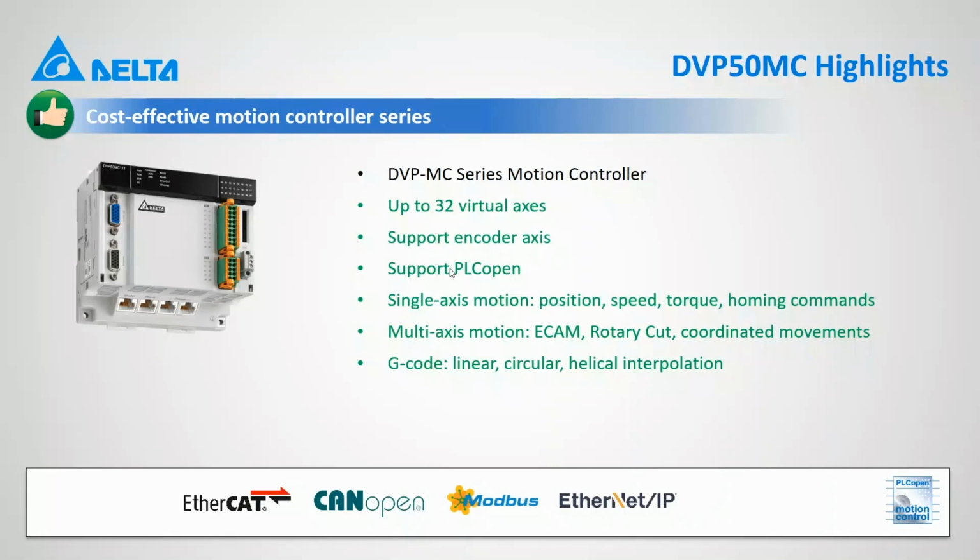In addition, the DVP-MC supports the PLC open standard. It means that if you are already familiar with this standard, which is also adopted by other companies, almost all the companies in the market, you will dramatically reduce the learning time, because all the function blocks like MC power, MC move absolute, MC move relative, and also the function blocks to manage electronic cams, rotary cut, and interpolation are already included in this environment.